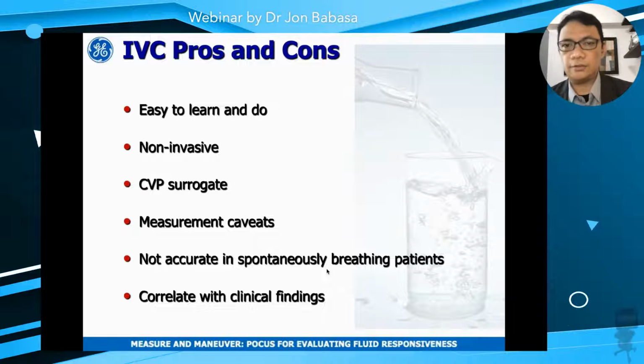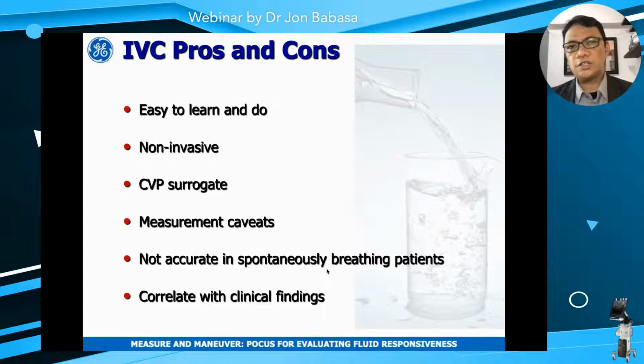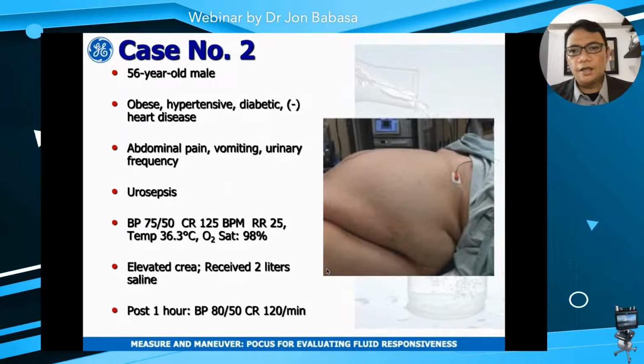But for this patient, like the one we just discussed, who is intubated and on mechanical ventilation, the distensibility index is actually very accurate. And if you're going to use it alone, without any comparison or correlation with other indices, you should always correlate it with your clinical findings, like your physical examination findings, which determine whether the patient is clinically dry or wet.